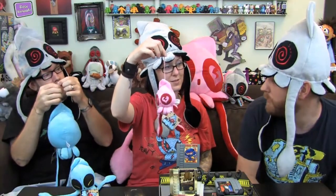So what do you tie your squids onto? We have one on our rearview mirror, which works out pretty good. Do you try it on anything else, like your backpack? We have friends that have them on their backpacks, or as a giant cell phone charm. You'll never lose your cell phone again.